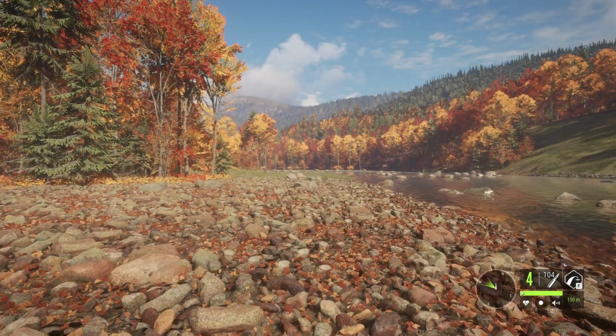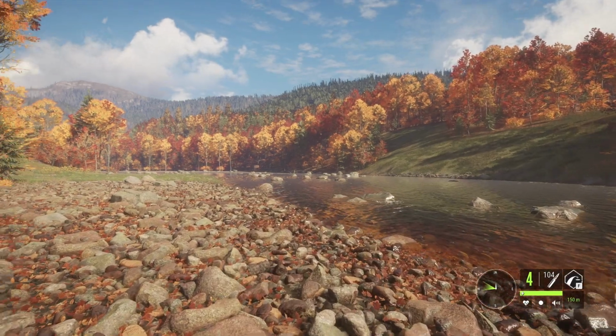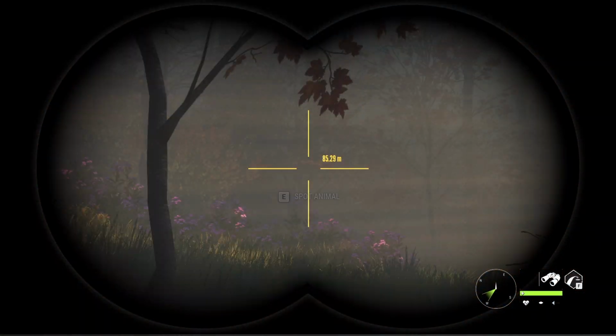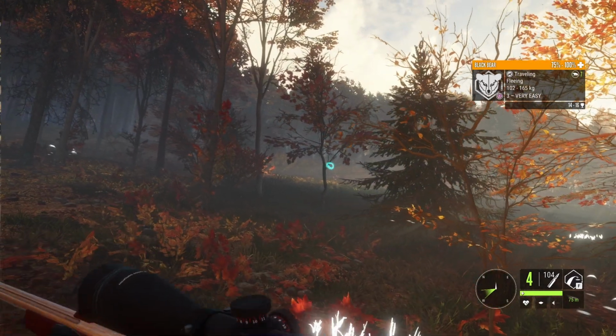We're gonna start with the loadout. There are 15 different species on New England Mountains, including both small game and big game. The biggest animal is the moose, which is class 8, so you'll need a big rifle like the 300 to drop these guys without any issue. It is a class 7 to class 9 rifle, so it is also fantastic to hunt black bears, which are also present on New England Mountains.